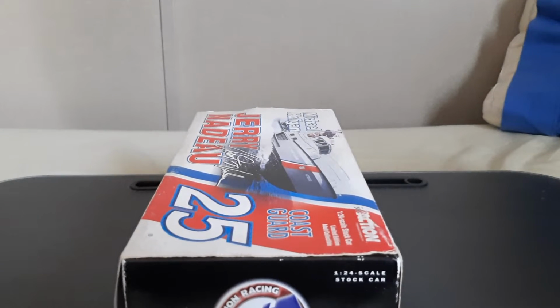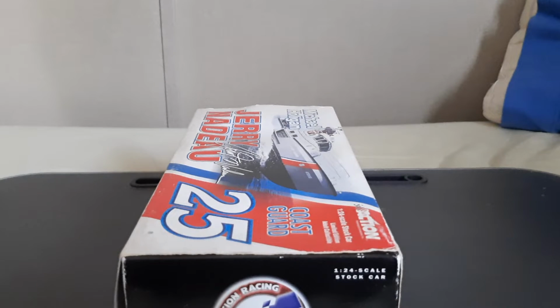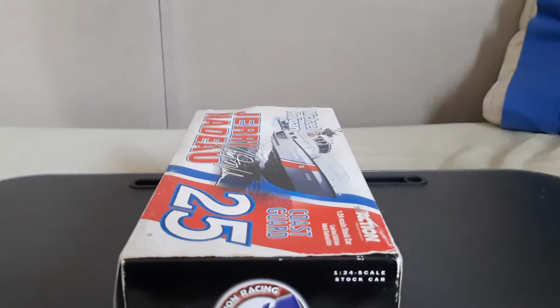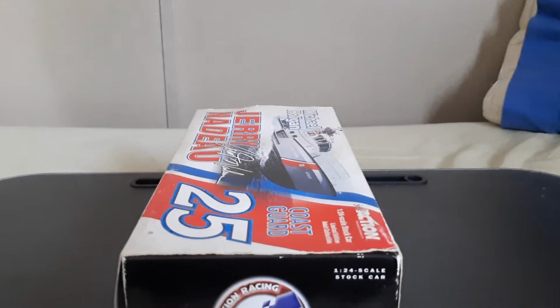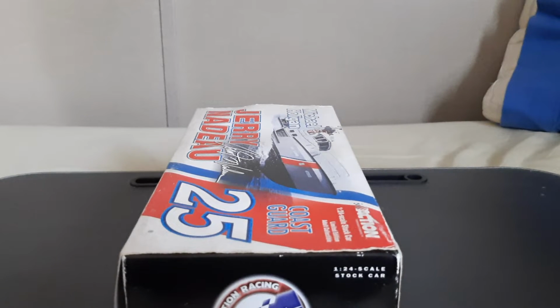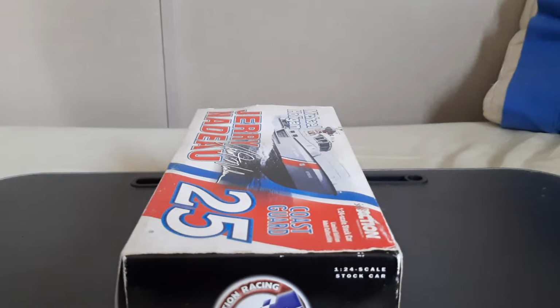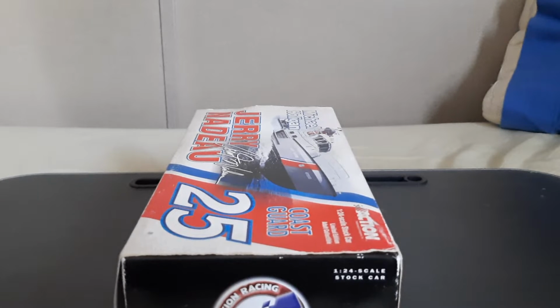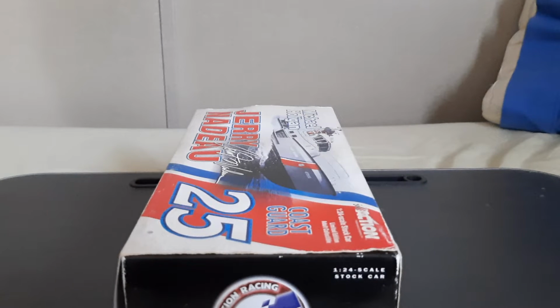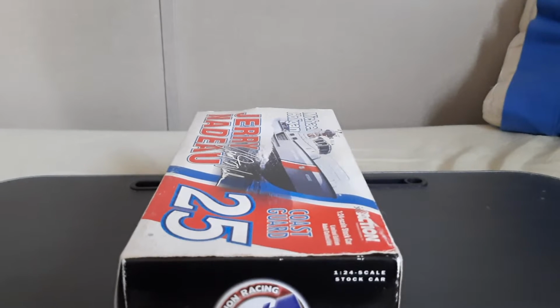And I'm excited because I've got like 2 or 3 diecasts coming from the Gold Series, ARCs. Spoiler alert, those would be Landon Cassill's Voyager Xfinity Series car. I believe one of them should be Kaz Grala's Money Team Racing car, and the other one I believe is a Todd Gilliland one. So stay tuned for those when they come out.